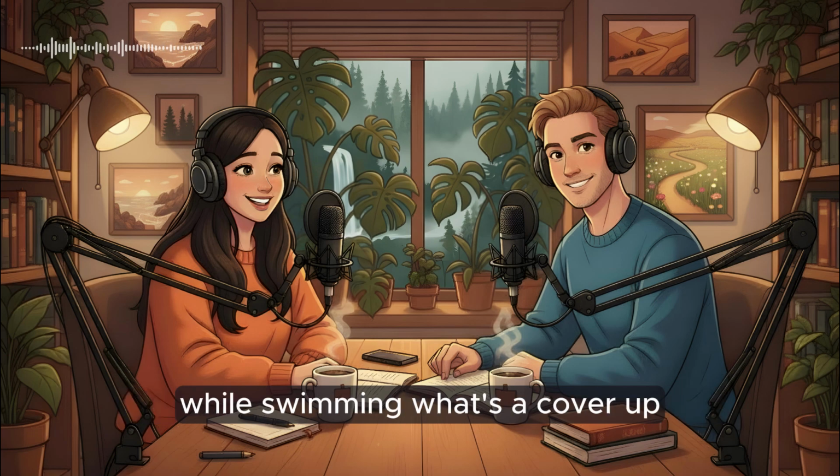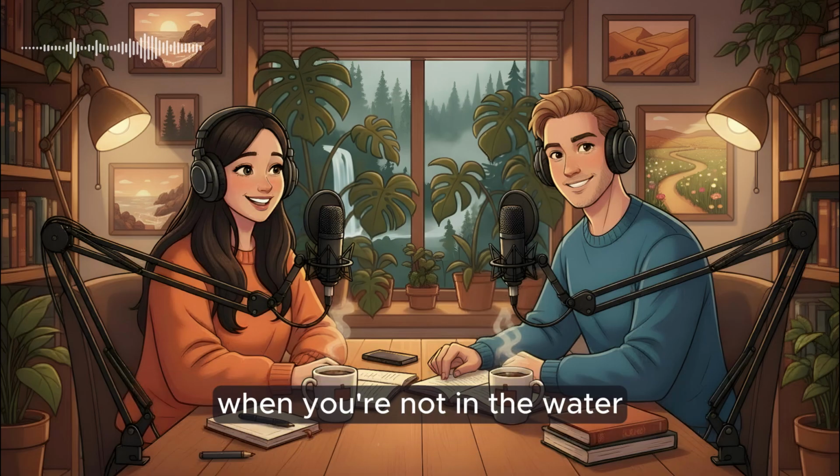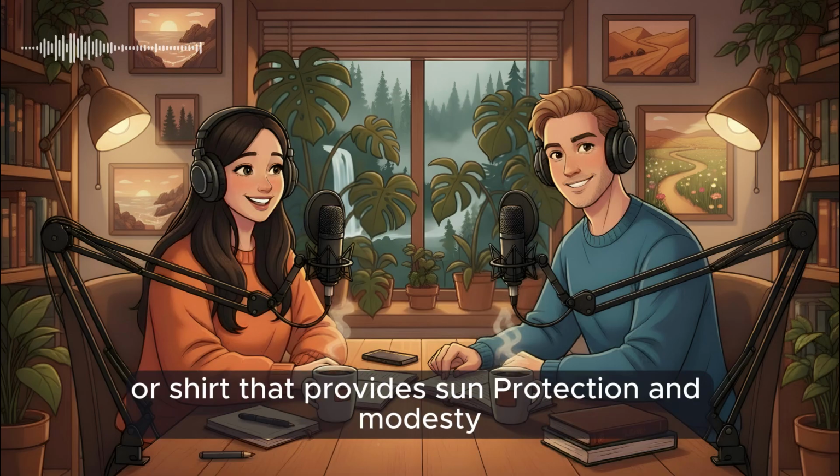What's a cover-up? A cover-up is a light garment worn over a swimsuit when you're not in the water. It can be a dress, sarong, or shirt that provides sun protection and modesty.